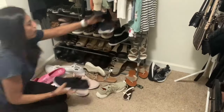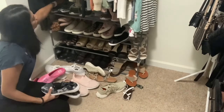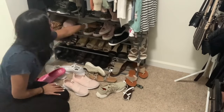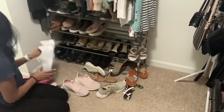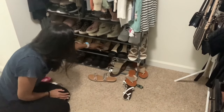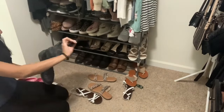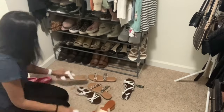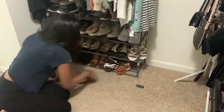I'm also going through all my shoes, as you can see, and I think I got rid of a total of four shoes. I know I got rid of a pair of sneakers, two slip-ons, sandals, and maybe boots. I got rid of a few things that I know I just don't wear. The boots were super old and scuffed on the side, so I got rid of those. The sneakers I got rid of because they were kind of tight on me.